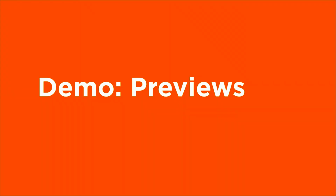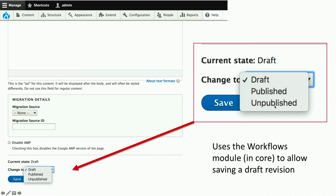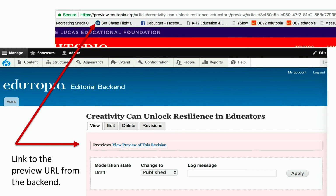Okay. So we do have some demos of preview, like how it looks for our content editors. They go into Drupal, and this is the page they would see, and they create some content. Down here, because we're using workflows to create revisions every time they create or update a piece of content, they can click to see a preview on the back-end view page for it. From that, they hit the preview front end.